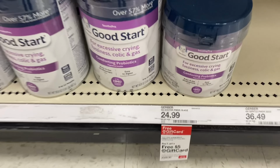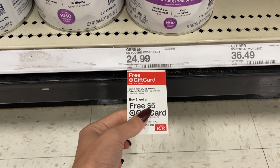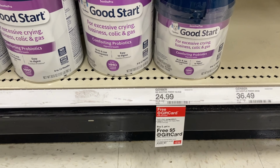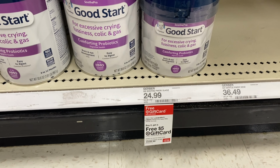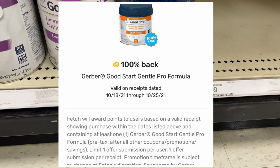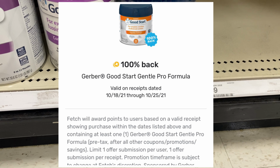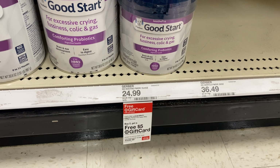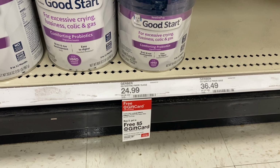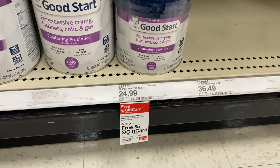So if you use baby formula, this is definitely a great deal for you. The Gerber Good Start, it's buy two, get a $5 gift card. These are $24.99 each. So two of them is $49.98. You would pay that in the store. Then you get a $5 gift card back, plus submit on Fetch Rewards for $24.99 back on one of these because they have a 100% offer. Now it's showing me that offer is expiring today, but check because sometimes they'll renew the offers. But definitely if you need this product, run and grab it. You're going to end up getting two of these for just $19.99, which is a great deal.